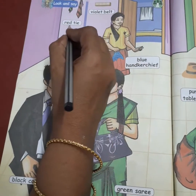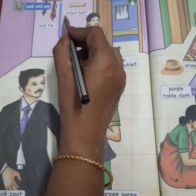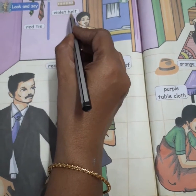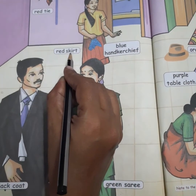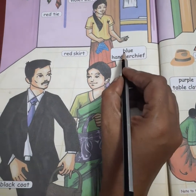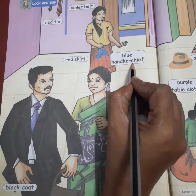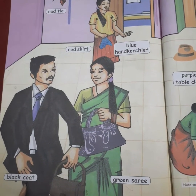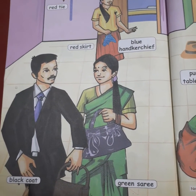Listen, R-E-D, red, T-I-E, tie, red tie. Next, violet. V-I-O-L-E-T, violet, B-E-L-T, belt, violet belt. Next one, R-E-D, red, S-K-I-R-T, skirt, red skirt. Blue handkerchief, B-L-U-E, blue, H-A-N-D, hand, K-E-R-C-H-I-E-F, kerchief, handkerchief. Okay, next, black coat, B-L-A-C-K, black, C-O-A-T, coat, black coat.